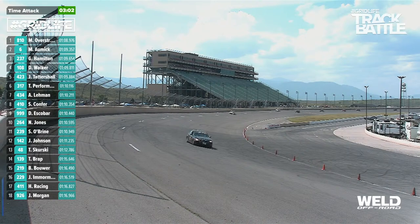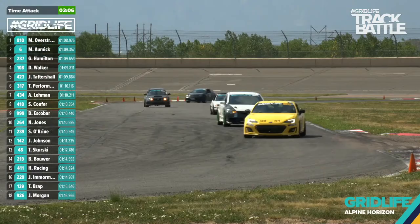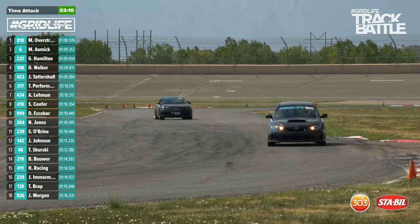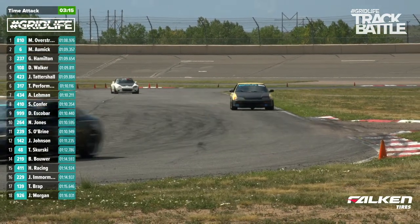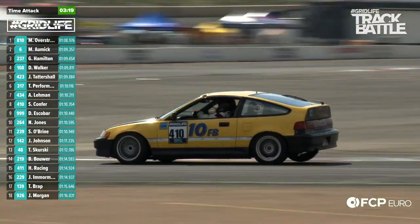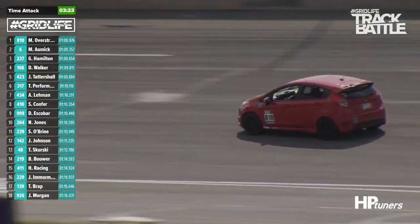Overstreet goes back to the top, 108.976. That is about 0.3 off his best. Jeffrey Hamilton in the track mod BMW 325i is just shy of his best as well, a couple tenths off. There's a CRX Si that led one of the earlier sessions today. That's the 410, Seth Conifer. Yep. Love the CRXs. We chatted about those earlier.